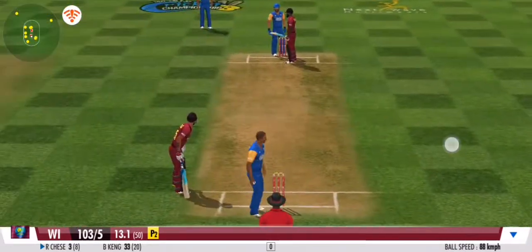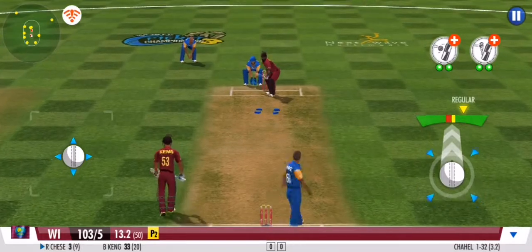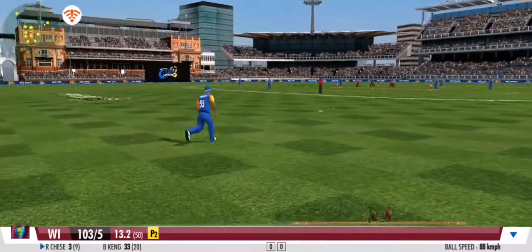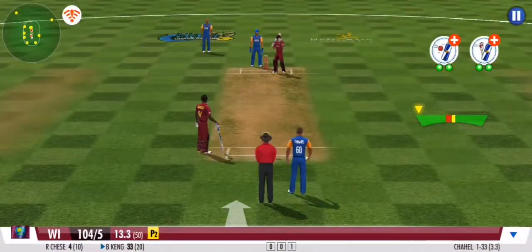Looks to play it square, but ends up pushing it down to the mid-wicket. Great line and length once again. No runs off that one. Swept away in a frenzy. Great coordination between the pair. That's terrific running.